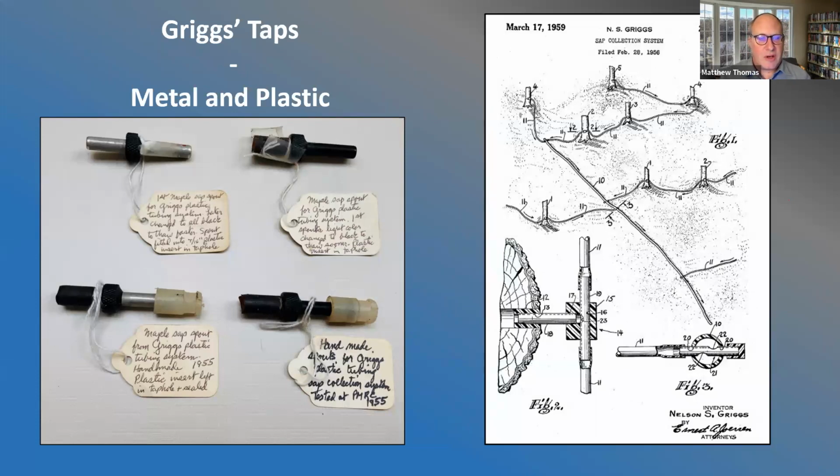And then they developed more sophisticated tubing systems, where they connected the tubing into tees, so 10 trees, for example, could go into one collection point. So Griggs was impressed enough with his own work that he applied by himself, not with the university, not with the Bureau of Industrial Research. He applied for a patent himself in February 1956.